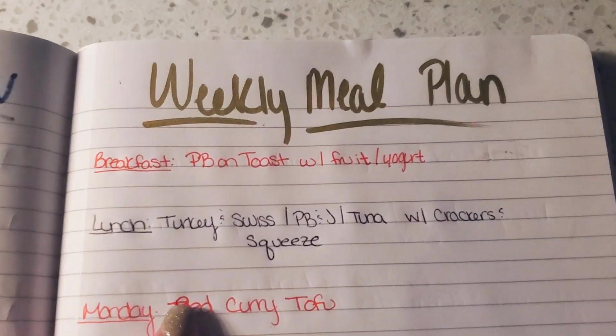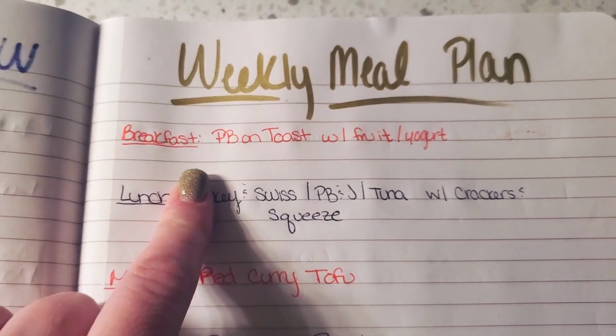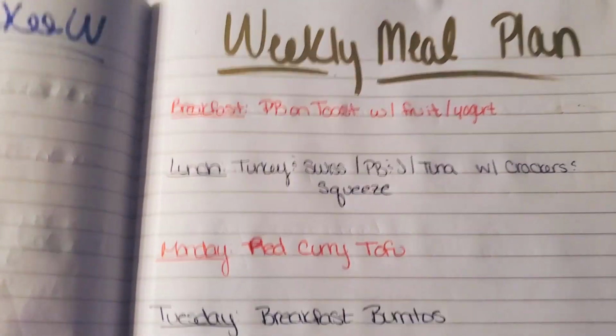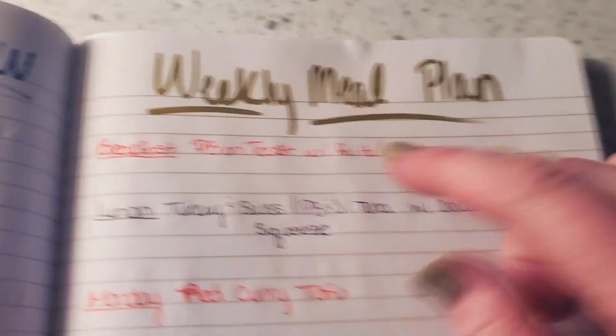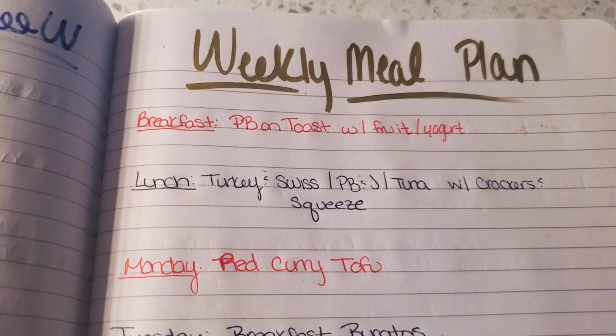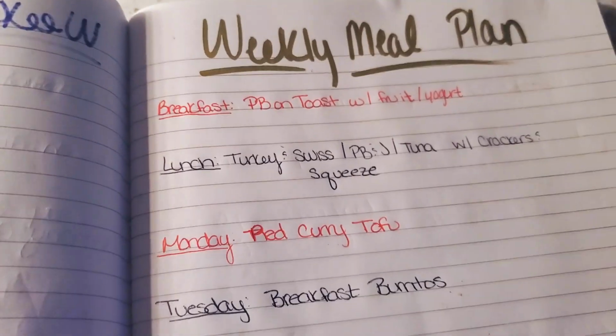Okay, here we are with this week's weekly meal plan. So for breakfast, I can do waffles I have in my freezer, or I can do peanut butter on toast, and then I can serve that with some fruit. I have those strawberries, I also have bananas and yogurt.